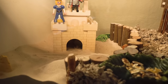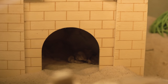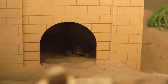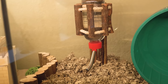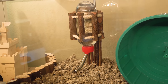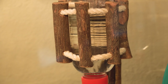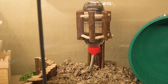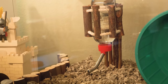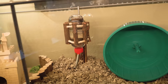Well, I figured out why he was eating the bedding. He's putting it all in his castle. I saw him chuck it out of his mouth and dig in there. So cute. Also, this thing turned out so much better than I had imagined. Look, you can see through to that twine in the back. It looks so beautiful and it's so sturdy. I'm gonna keep checking it to make sure the water is coming out from that little ball. Look at how great it turned out. Right, Sir Hamsterlot. Right, Miss Kiki.